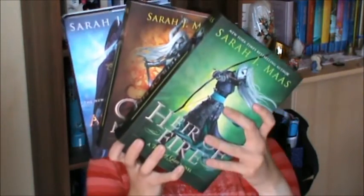And then, oh wonder, I got The Assassin's Blade, Crown of Midnight, and Heir of Fire, all by Sarah J. Maas. And I got these books because I really liked the first book and wanted to continue on with the series. So yeah, now I have them and now I can marathon them all. The fourth book in the series, Queen of Shadows, is going to come out in September, I guess. So I have some time left to read the second and the third book.